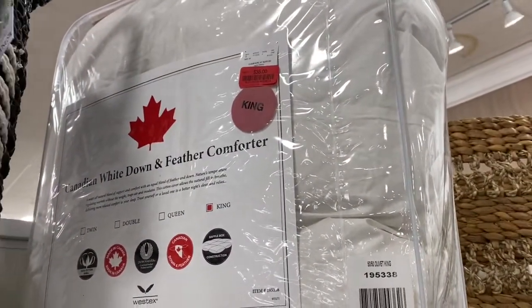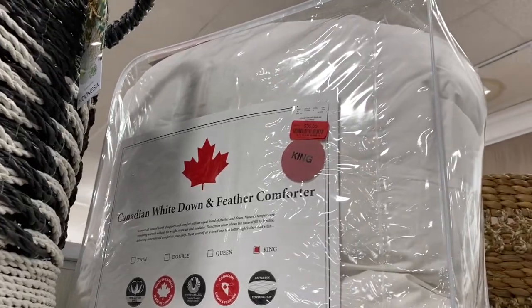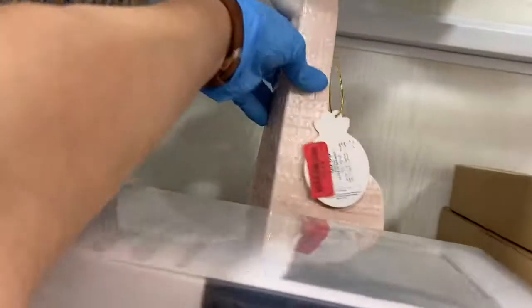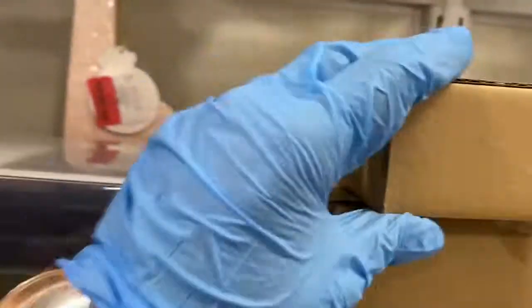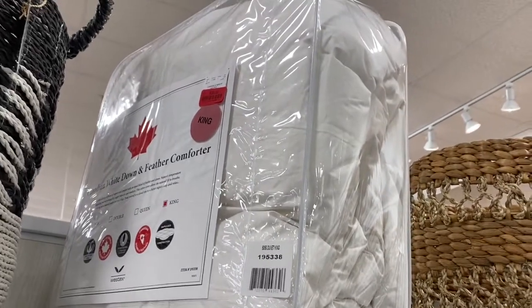I am so loving it. This one here is King, and it says Canadian white down and feather comforter. What? For $35? That's a great buy. Look at this basket here. Then you have this, so cute for a kid's room. That's $3 for that. And I'm telling you, that comforter there, the down comforter, for $35 for a king, that's a nice buy.